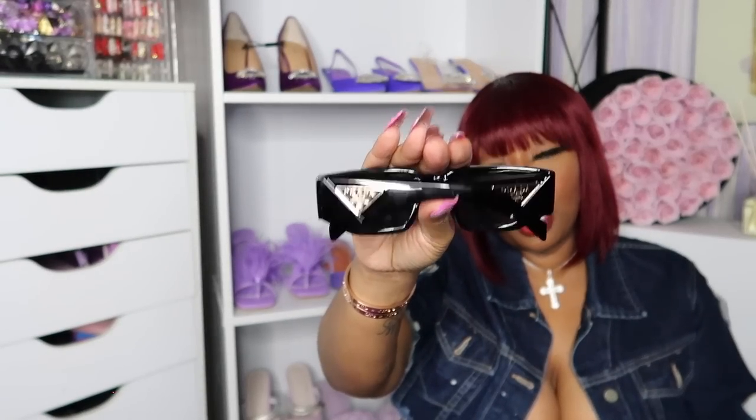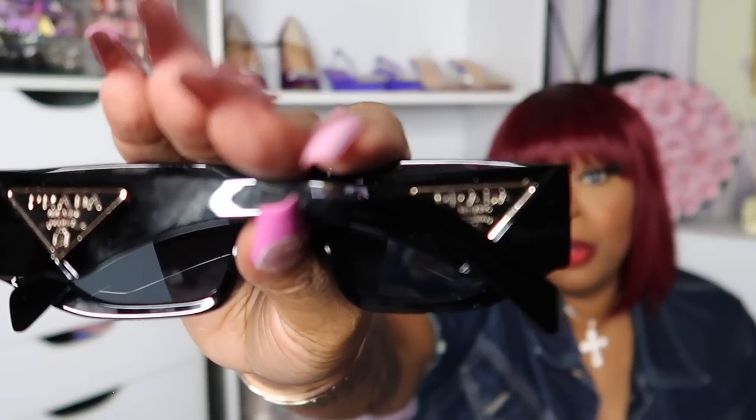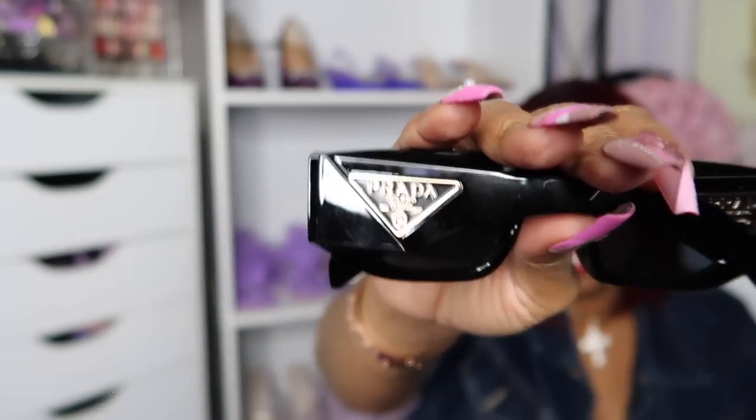I have been wanting these shades. They are from Prada, but I got the bougie version of them. But I'm not gonna keep them because the Prada symbol is gold, and when she showed the picture, I thought the Prada symbol was silver, and so no ma'am, I need the ones with the silver, I'm sorry. So I'm gonna give them to my daughter's dad, and I'm just gonna go ahead and purchase the real ones in silver, because that's what I get trying to get some. Yeah, and it didn't work out.